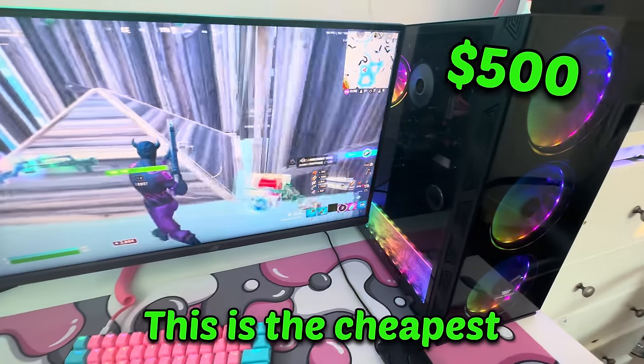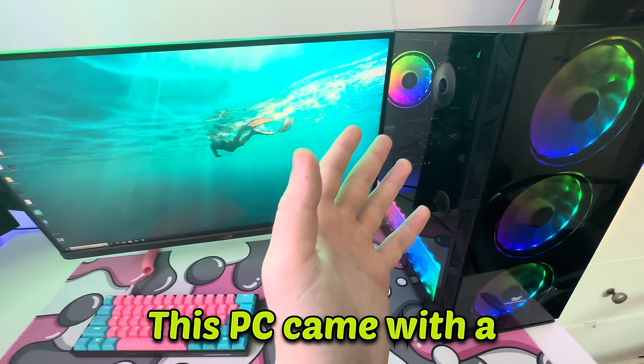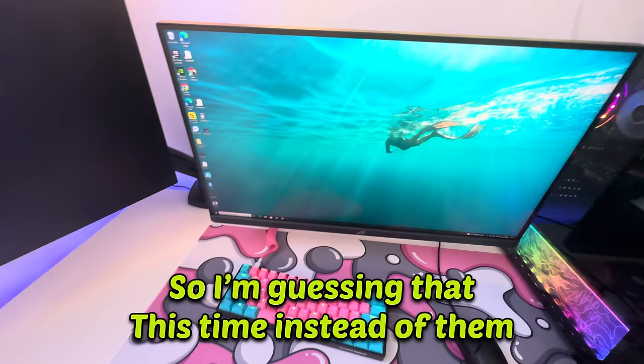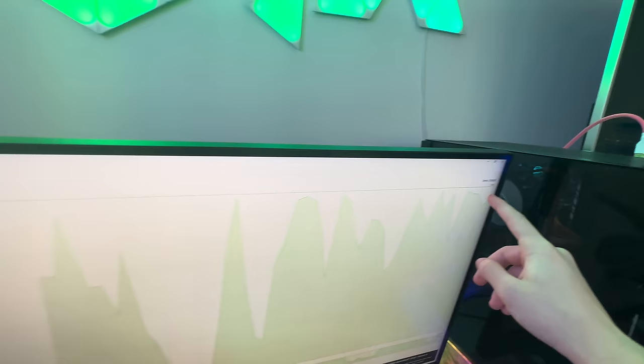This is the cheapest Amazon PC that is remotely good. I was struggling to actually find a good cheap gaming PC from Amazon, and this is the best I found. This PC came with an i7-3770, even though it was advertised to have a 2600. So I'm guessing that this time, instead of them finessing us, we finessed them. Now, I'm always trying to stay positive and see the good side of things, but for this price, you could build a much better one at home.